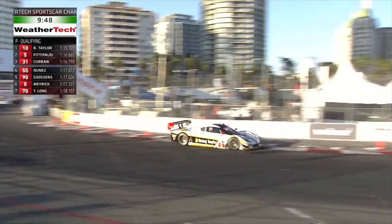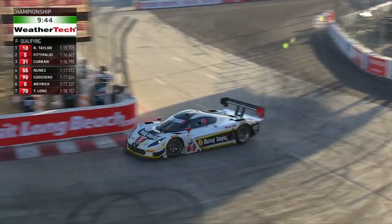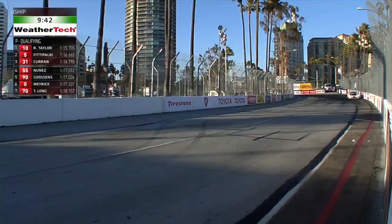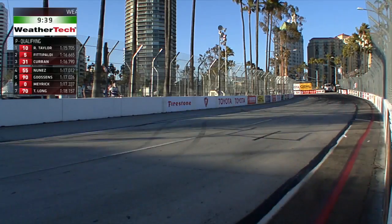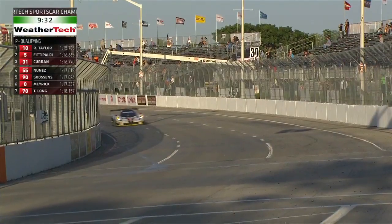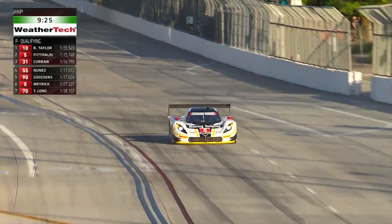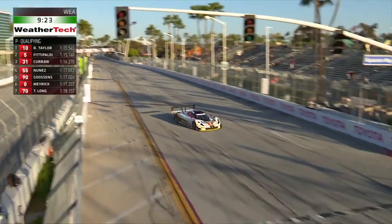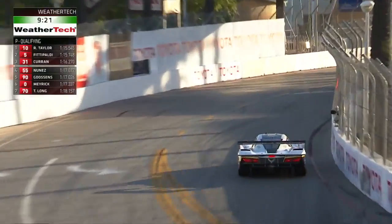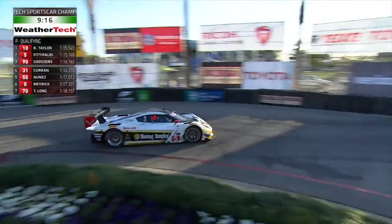Fittipaldi about ready to complete lap number 2 as he goes through the right-left complex before turning hard right, putting on full lock, using power to kick the rear end around the hairpin and head down Shoreline Drive, the long, bending front straightaway. He goes through start-finish and improves to a 1:15.748, but that is not enough to beat Ricky Taylor, who goes through at a 1:15.545. So improvement by both.